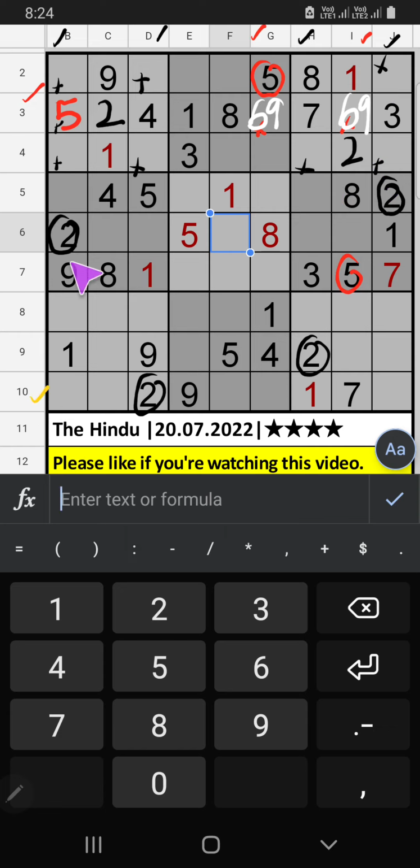10th row and 5th row and 4th row, we have 2. So 2 can't come in these cells. Then 2 is confirmed here. 7th row, 2 numbers are remaining, 4 and 6. It will come in one of the 2 cells. We will confirm later.